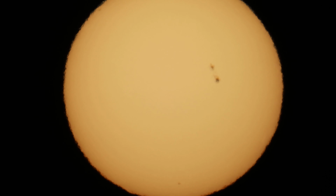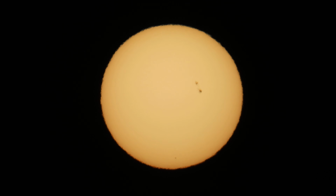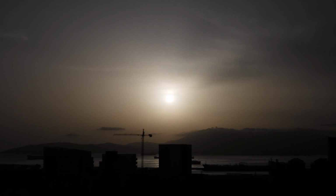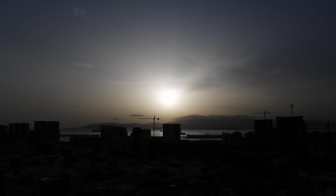Yesterday was way clearer. Although the troposphere is clearer today, so we'll be able to have a bit more of a sunset than yesterday, as you can see. So it's obviously a little bit darker with this filter, but not much off.